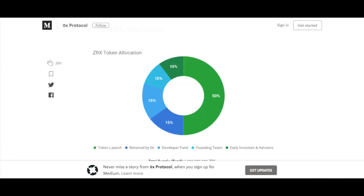Okay then, now let's talk a bit about the token allocation. As you know, 50% was sold at the ICO and from the remaining 50%, 10% went to early investors and advisors, 10% went to the founding team, 15% went to the developer fund, and 15% has been retained by the ZRX team. So if we add up the developer fund, founding team, and retained by ZRX, we've got around 40%. That means that the ZRX team still has around 40% of the total supply. In my opinion, this is quite a high percentage.